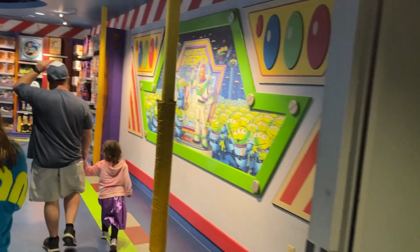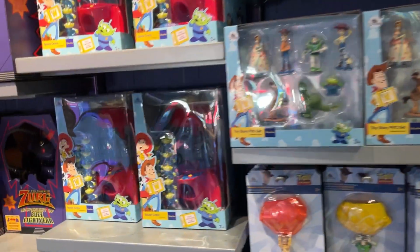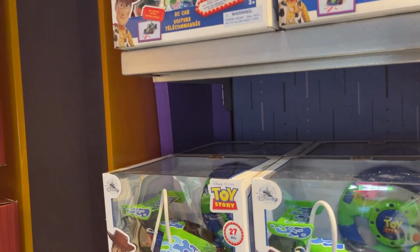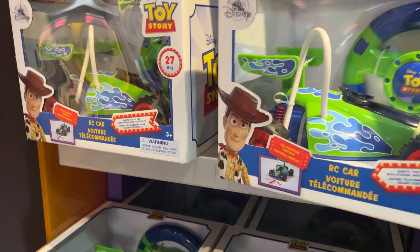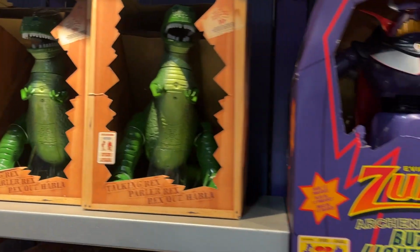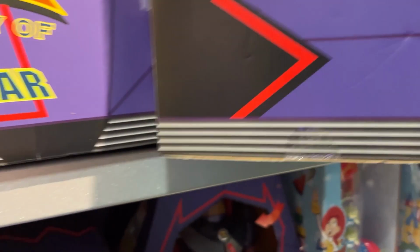So, Disney rides come out to a gift shop. Let's see what kind of items we have in here. As a little look, all of this would be Toy Story toys as you come out of the ride. Let's see. RC remote control car. $29.99. The Talking Rex. Dessert. See how much dessert is. I think we just saw these at the character store. $32.99.